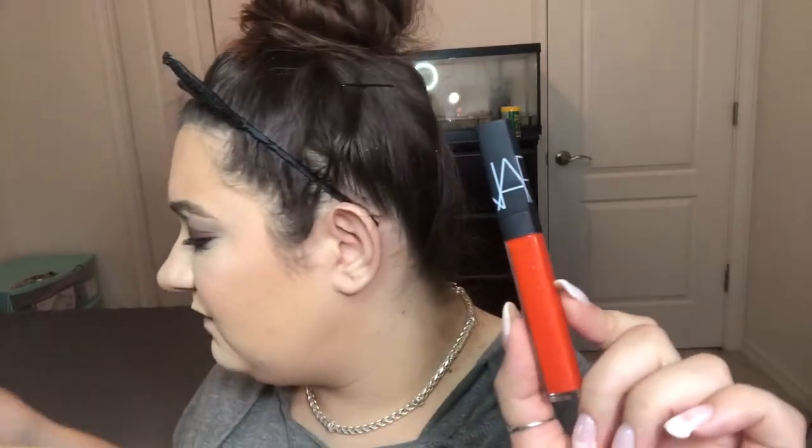Then I have a Nars lip pigment in the shade Warm Leatherette. I believe this came in my BoxyCharm. This retails for $26. 26, is that right? Yes, 26. And then this red, hot red gloss in the shade Wonder by Nars, which retails for $24.